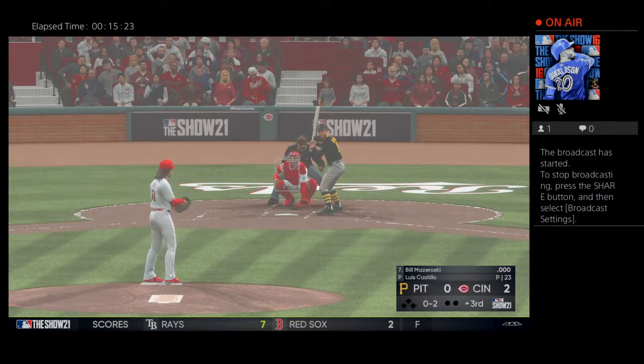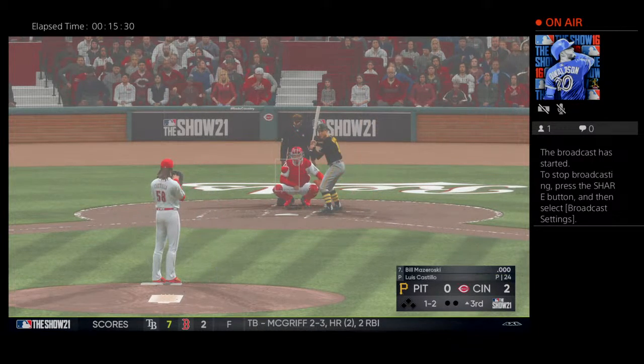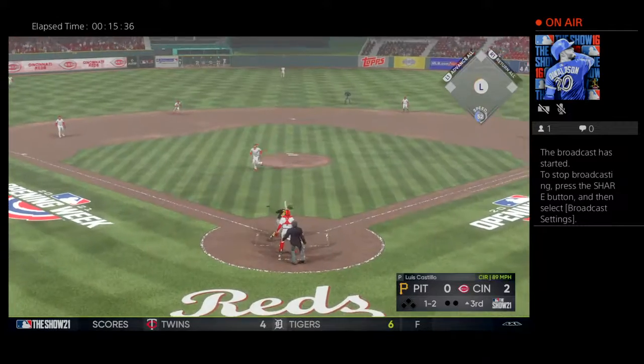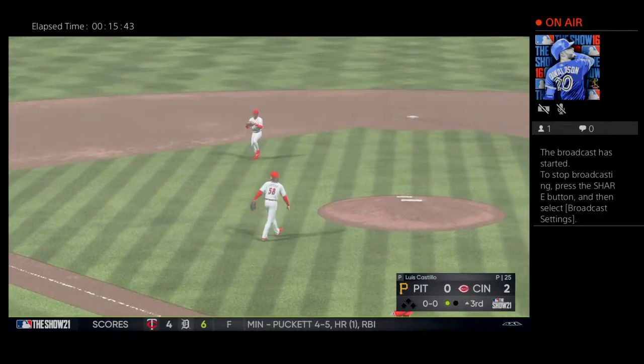I love everything this pitcher's got working right now. He's got presence. He's got great body language on the mound. He's got fastball command and a nice early feel for his off-speed stuff. Now a swing, and he pops it up. This is right out in front of the mound. Castillo will do this himself, and that's the first out.